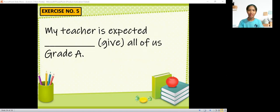Next one. My teacher is expected blank all of us grade A. Expected. I expect. Did it happen already? Not yet. I'm just expecting it, but it's not finished yet. It could happen in the future. The word expect is in the set of verbs that needs the to infinitive. My teacher is expected to give all of us grade A.